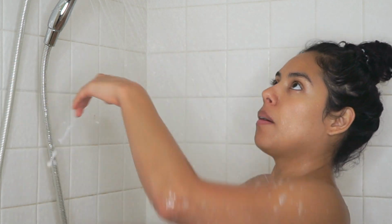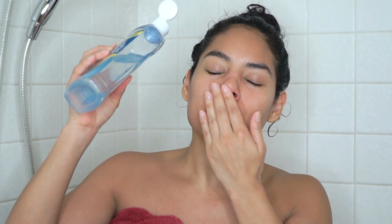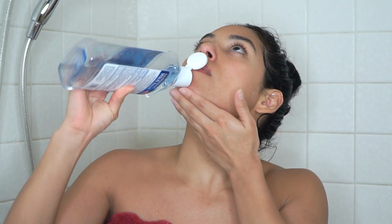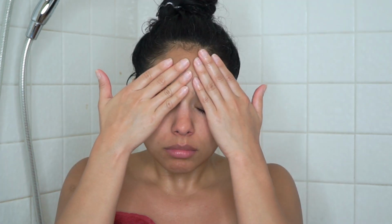This is the one that I'm currently using. Oh, witch hazel. This is the best. If you want tight pores and a really inexpensive toner, this is the way to go. Literally giving my face a drink. I just pat this into my face. Instead of rubbing up and down, I pat it and push it into the skin.